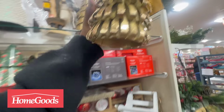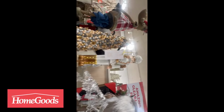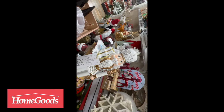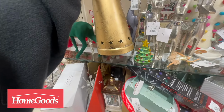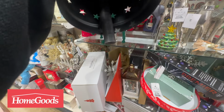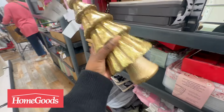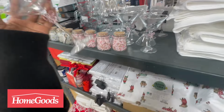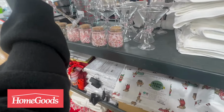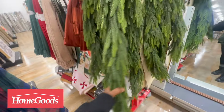Also love this. This is so cool. For this stuff, but this is so pretty. $6.99. Saw this, $50. $50 for one, and you'd probably need two to make it look full. But it's pretty.